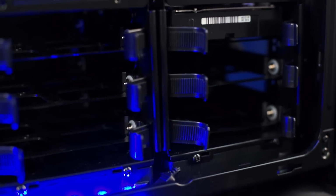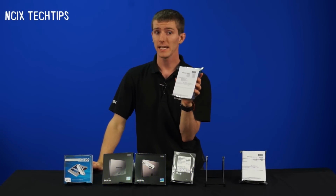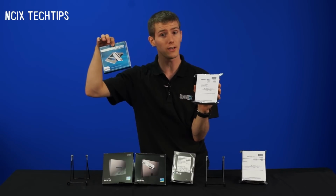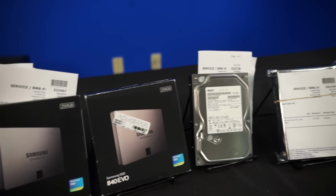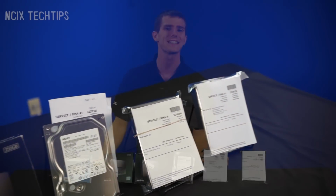have a mechanical hard drive, and all mechanical devices fail. It is simply a matter of when. With that said, it's not like SSDs don't fail too. They have a finite number of write cycles that they can withstand before they eventually die, but hard drives can be a little bit less predictable.